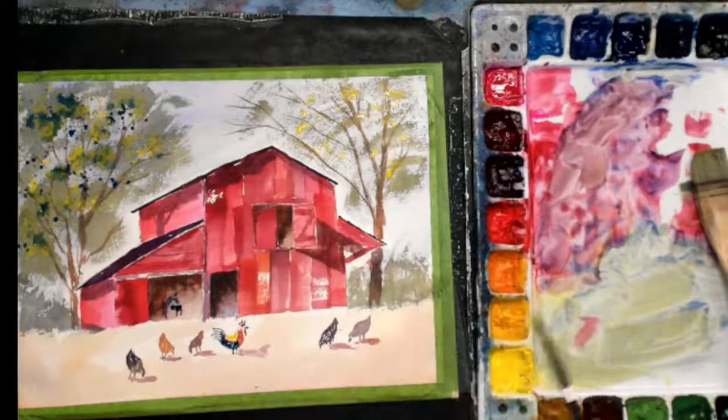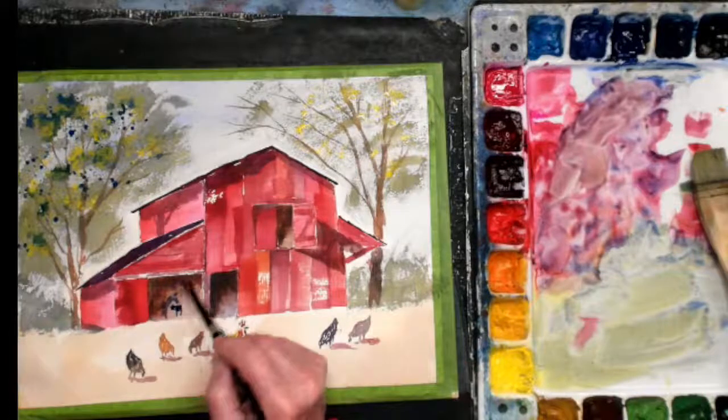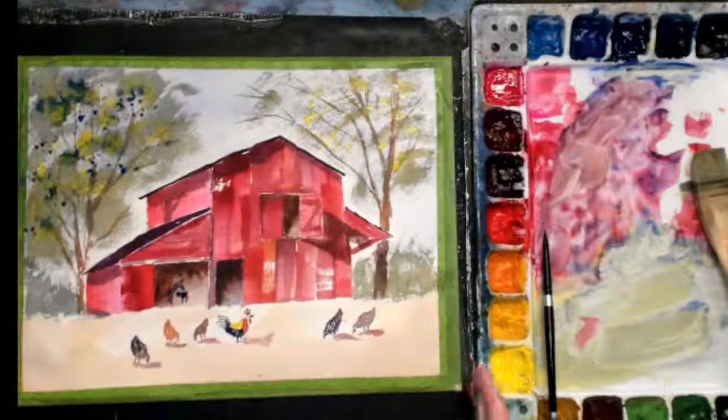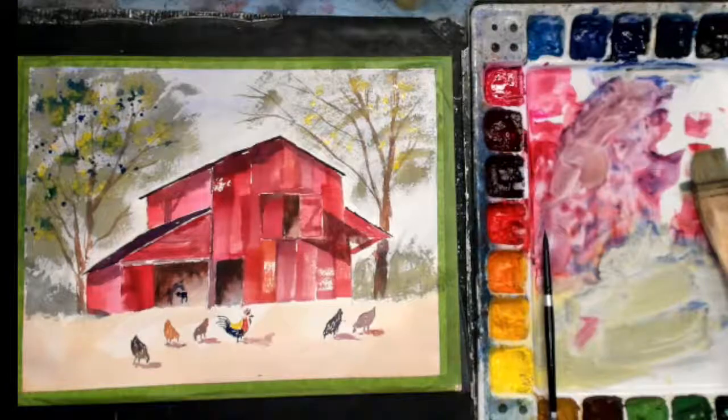Yeah, we don't need to do much cleanup because an old barn is an old barn. It's okay. It's fine. Okay. All right. I'm going to put a frame around this and let's take a look at it.